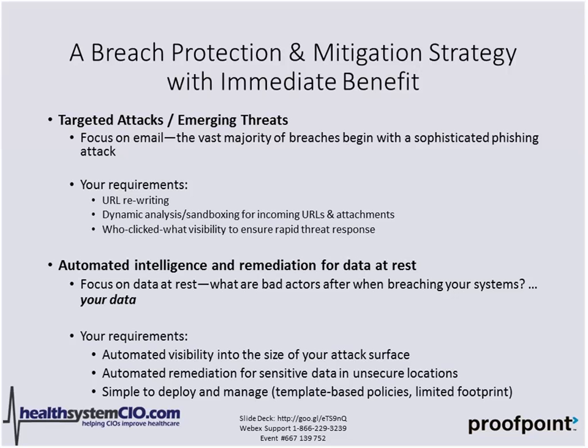So again, let's break this down. If you're to leave this webinar and do two things, what can you do to yield the most benefit, the most bang for your buck? Focus on targeted attacks and emerging threats. How are those coming in? They're coming in through email.